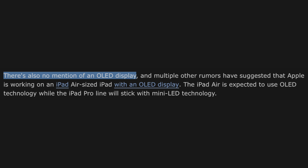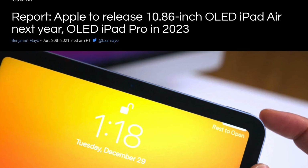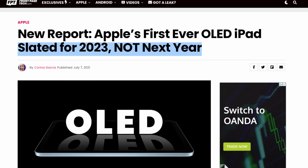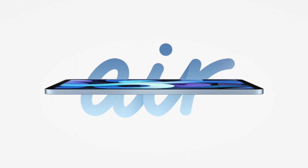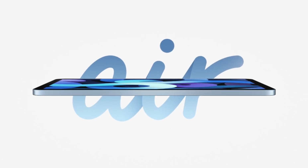Now surprisingly, Makatakara mentions nothing about the OLED display that's apparently coming to the iPad Air 5, according to some other sources, but the fact they mention nothing and the fact that the very credible Ross Young also believes that the iPad Air is getting OLED in 2023 and not 2022 leads me to believe that we're gonna see the 60Hz LCD panel we have on the iPad Air 4 on the iPad Air 5 as well.